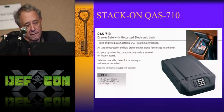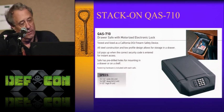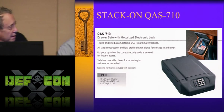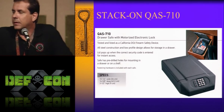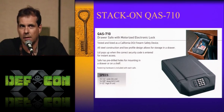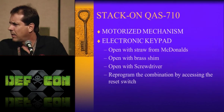It gets better, Toby, because we have 10 minutes. Talk about the QAS 710. This is another brilliant design with a motorized locking drive. Okay. You know, I think Stack-On makers spend a lot of money, because this is another one that we had to buy two of them just to confirm because we couldn't believe it. Do we have a video? We have a video, yeah.